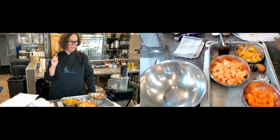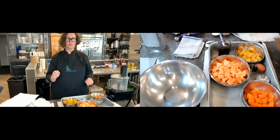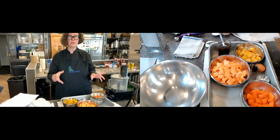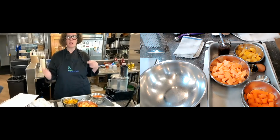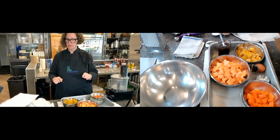And when you're getting ready to do this, the one thing you're going to have to control more than anything is the moisture on those. So I'm going to show you a few things to do in regard to that and some things that we've already prepared in regard to that. But let me get started on the vegetable fritters today.